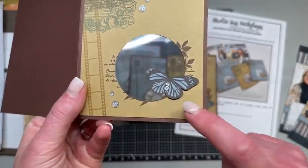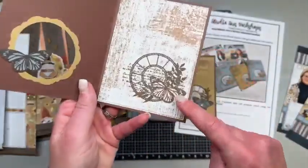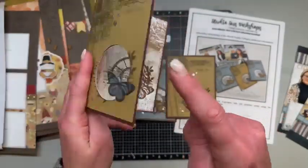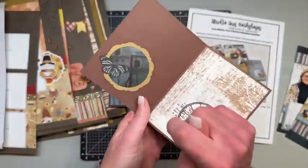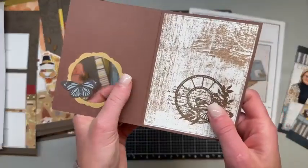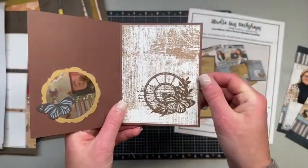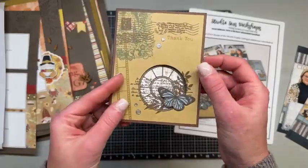You've got some butterflies here where we've stamped this on a piece of scrap paper and then trimmed it out. So you've got a butterfly on the front and the back. There's little Cricut circles that are in there, and then you also have the main image stamped on the inside once again. So a fun little card.